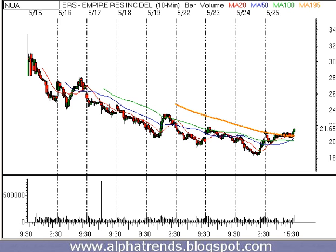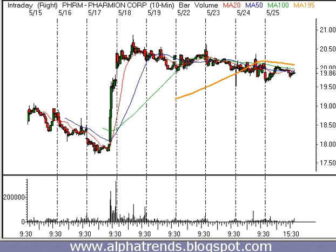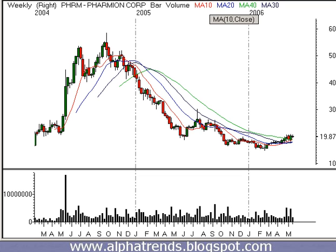NUAN, I didn't do anything in here. I thought maybe above 10. Stock doesn't look that great. I'd scratch that one off the list. PHRM. I was looking for a move above 20.5 on this stock. Hasn't occurred. Stock still looks good, but I'm going to have to wait for it to get above that 20.5 level. Longer term chart still looks great.